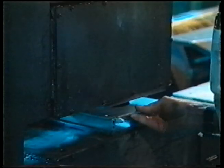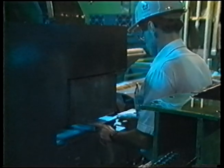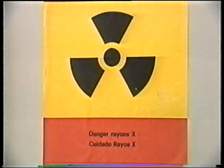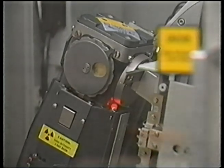We recognize radiation as an important element that helps all of us at Alcoa meet both our internal and external customers' needs. Used properly, radiation equipment provides a safe means of accomplishing our quality objectives. Misused, this invisible partner can cause serious injury. In fact, cases of radiation exposure are reported throughout the nation each year.